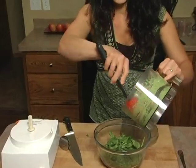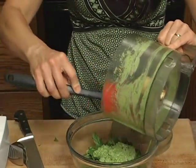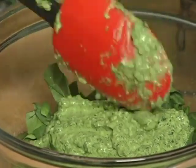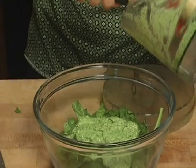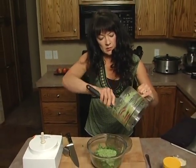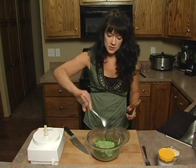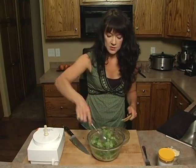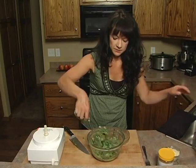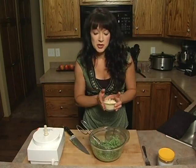Now this does have a pretty strong garlic flavor, and if you don't like that sharp garlic bite, you certainly could reduce it to 1 or 2 cloves. But as you know, if you've ever watched our show, we like it hot around here. So 3 cloves of garlic for us is just fine. I'm just going to toss this together. We're going to be adding our cooked pasta noodles, and then the last thing we're going to add is some Parmesan cheese.